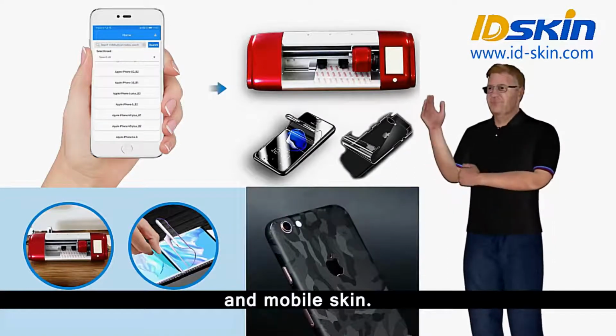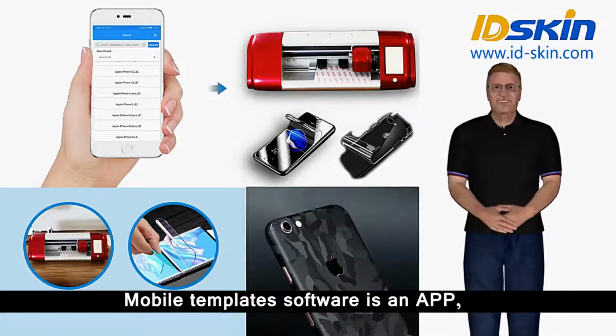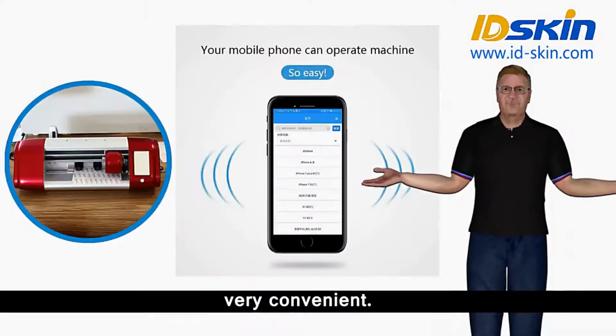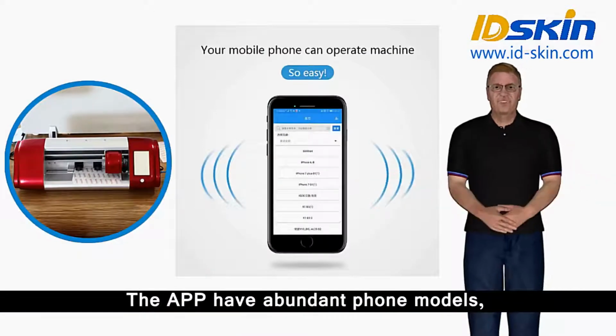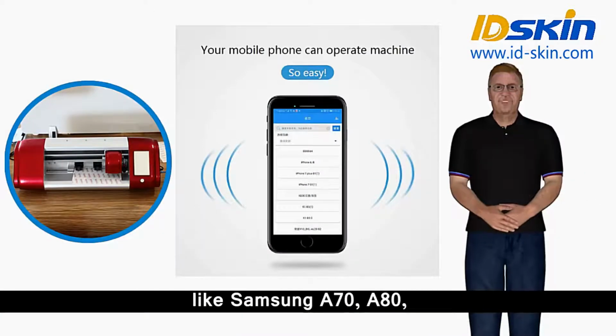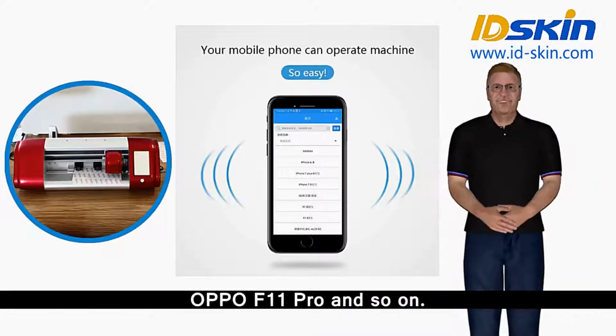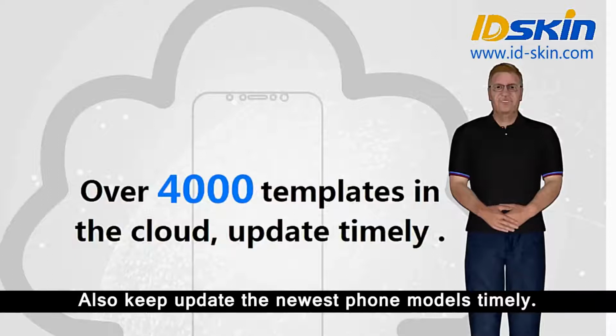and mobile skin. Mobile template software is an app, you can install it on a mobile phone and control the cutting machine, very convenient. The app has abundant phone models, like Samsung A70, A80, iPhone XS Max, Oppo F11 Pro and so on, and also keeps updating the newest phone models in a timely manner.